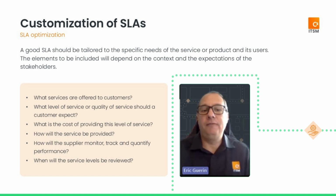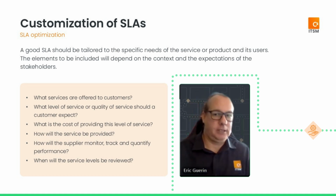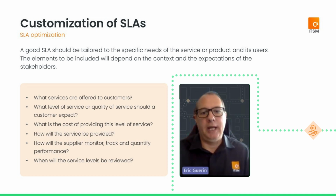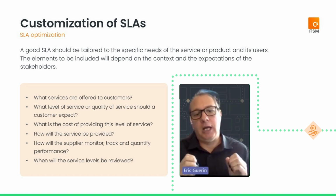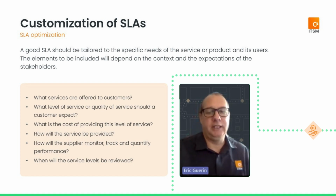And how often will you review the agreement and the service level with the client? Okay, will you do that monthly? Will you do that once a year? And that's quite important. So it's crucial to tailor your SLA to each particular situation and to ensure that they meet the specific needs of all parties involved. And by customizing the SLA, you ensure that the performance expectation and goals are clearly defined.